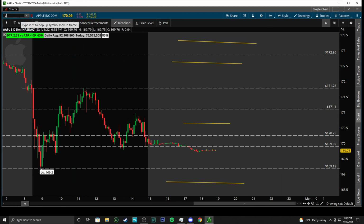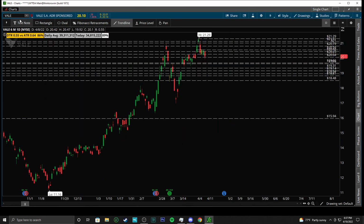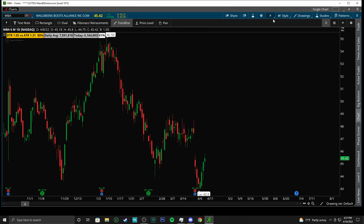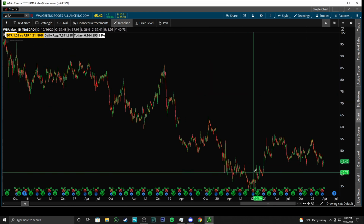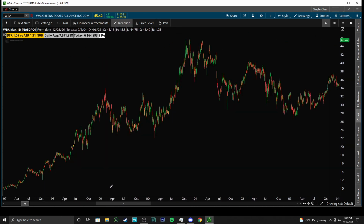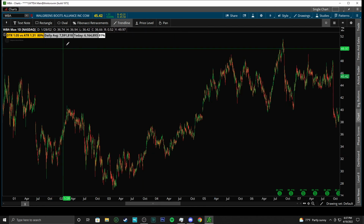Let's do Veil, maybe? Let's do a weird one, like Walgreens. So you can see if I go to the max daily, this is the daily time frame of all of its history. Price has been to the 40s a few times, right? So you can go all the way back here, and right now I'm in the beginning or the end of the year 2000 over here. You know, so that just goes to show how effective.